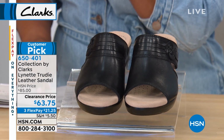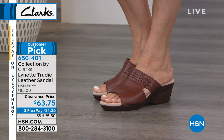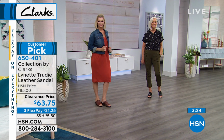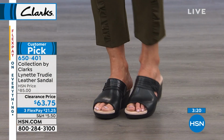And both Jan and Jennifer are wearing them. Jennifer is normally a size 10. Jennifer, are you wearing a 10 in this style? And Jan, are you wearing your true size? I'm wearing a 9, yeah. They're wearing a 9. So both Jennifer and Jan are wearing their exact sizes. So these run true to size.